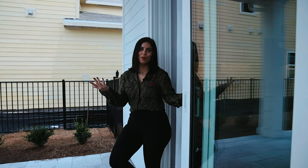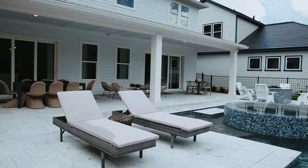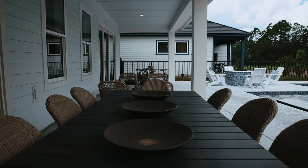Welcome to my next favorite place in the house, the outdoor area. This outdoor area has a huge open lanai where you can put your furniture for a great time outside, and these lots are so big that it allows you to build your own private custom pool.